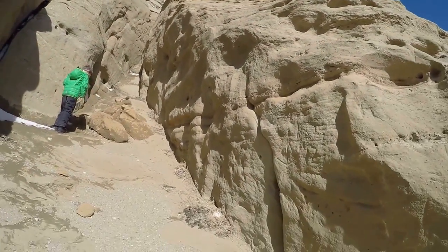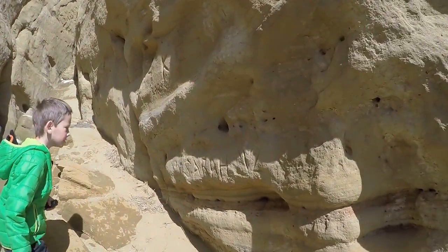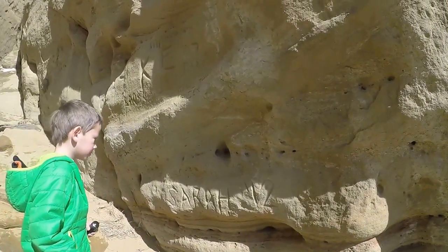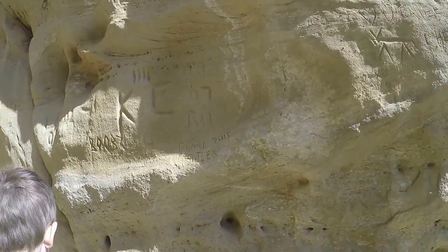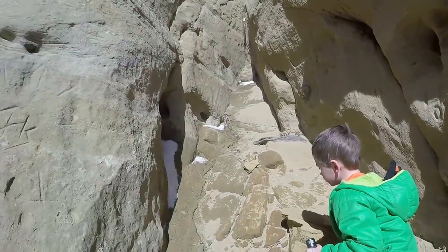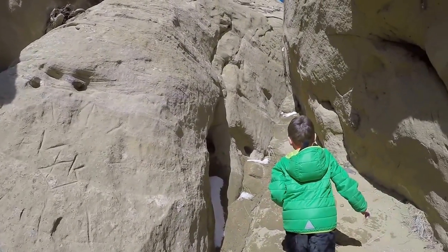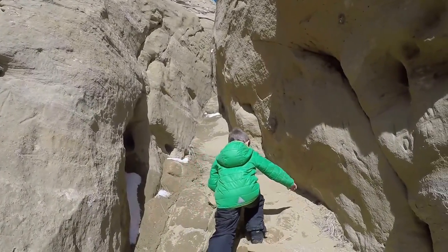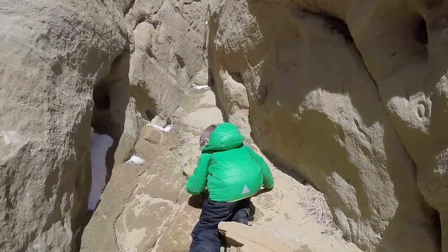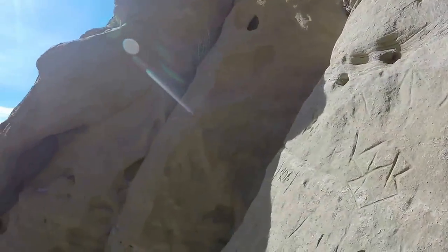Look over here on the other side. Sarah's name. Sarah 12. She must have been an Indian. Or she could be a young Indian. Yep, named Sarah. Yeah. Is that a cave? Let's not go up there. That's too far.